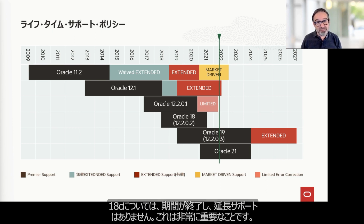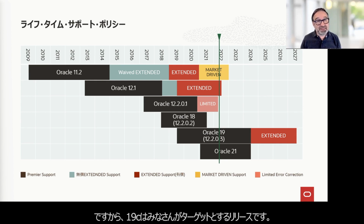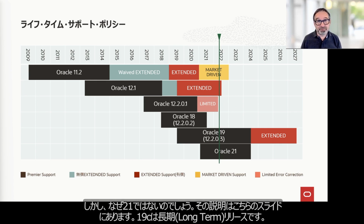For 18c, you see the period is close to being over, and there's no extended support. That's very important to mention. So 19c is the release you all will target. But why not 21? And the explanation is in that slide here.